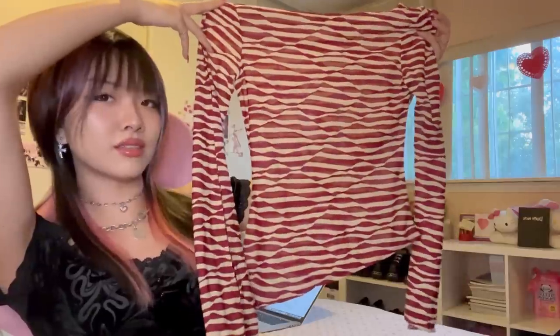Okay, and another flare sleeve top is this red and white top, and it has an asymmetrical hem, which is so pretty. And the sleeves are flared like this, and it's also opened. It has these two openings right here. It's by Vintage Forever 21. You guys can tell by the tag. I love the silhouette of this top. It's so pretty. A very unique find.